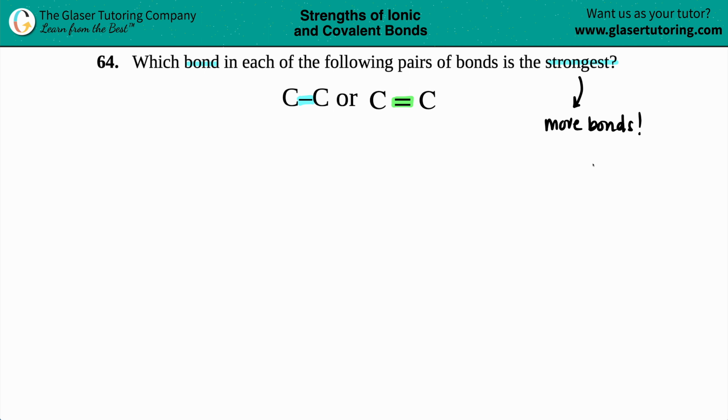So if you want a stronger bond, you need to lay down more bonds to get stronger and stronger and stronger. So in this case, since the CC double bond has two bonds, and the single bond only has one bond, it's just one line, the C double bond C would be stronger. And that is the end for this question.